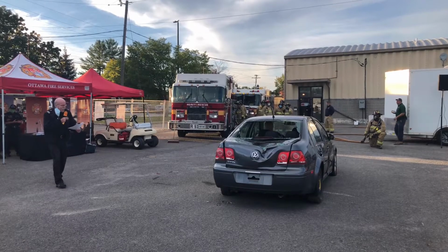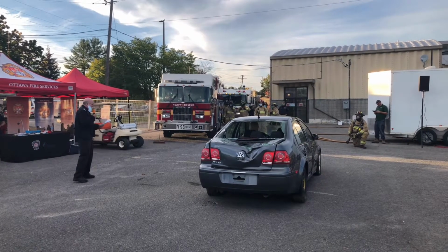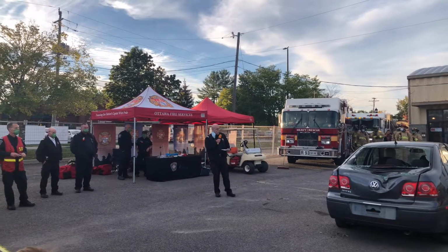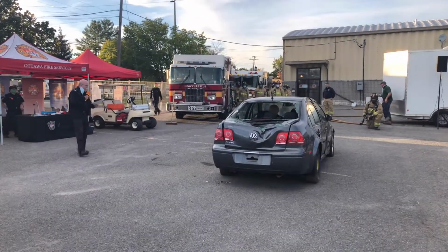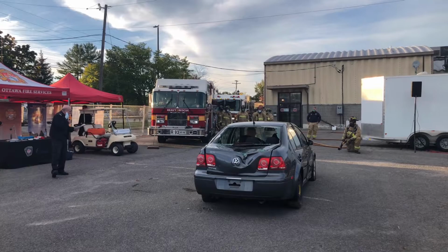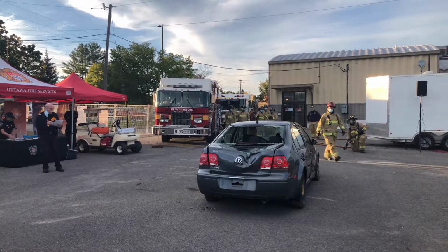The first arriving apparatus or officer will establish command, reporting obvious conditions and assessing the need for resources. Here, obviously, we have a vehicle that's been involved in some sort of incident, and we have one individual trapped inside. Extrication activities begin on scene with the initial approach to the vehicle while carefully assessing for patients and safety-related hazards. This is scene stabilization.